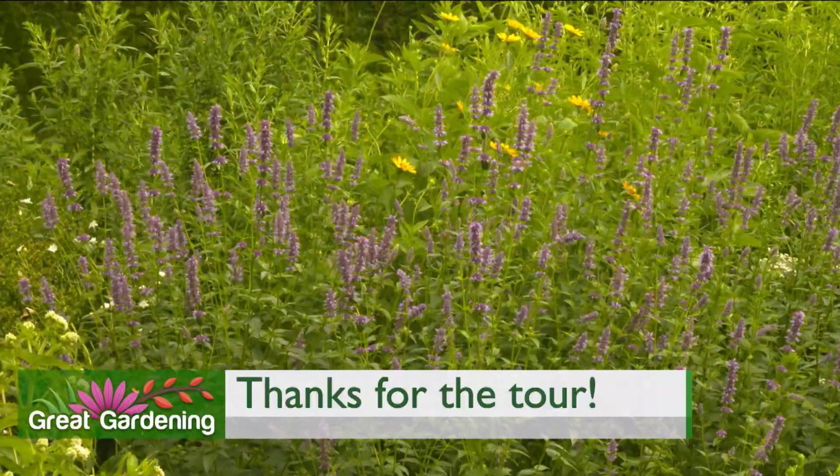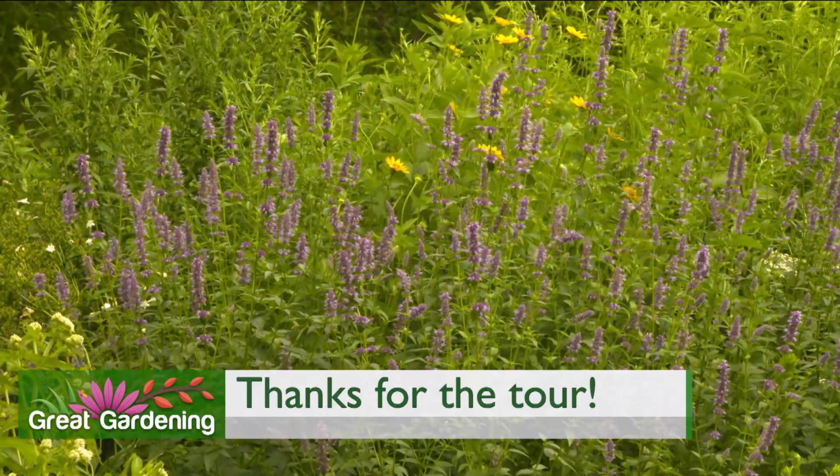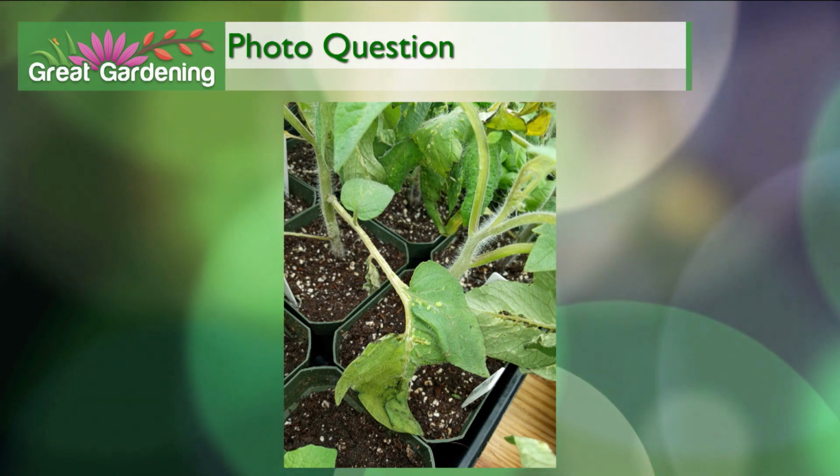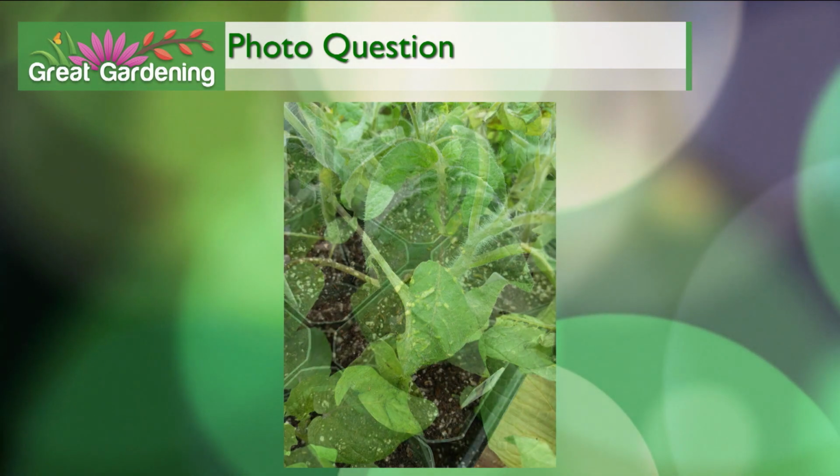Let's start our questions by revisiting a photo question we spoke about last week. These are tomatoes from Tom, who has been having difficulty with tomato seedlings. Bob, any suggestions?